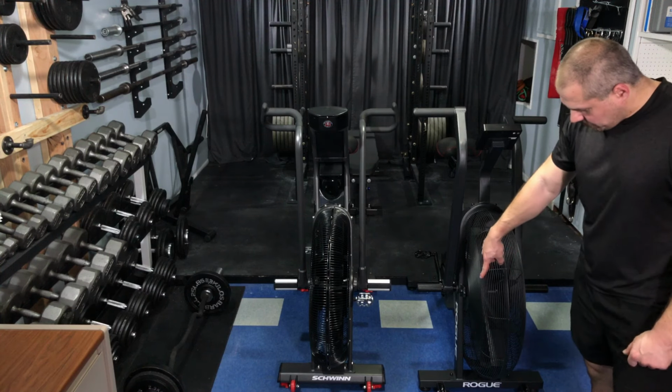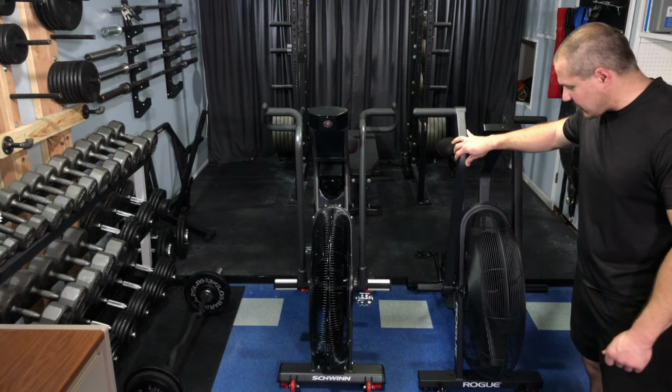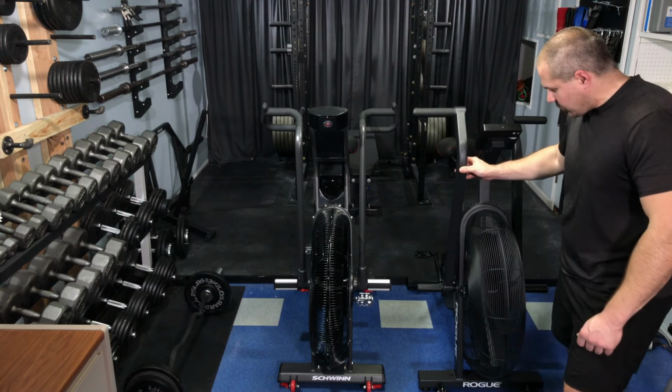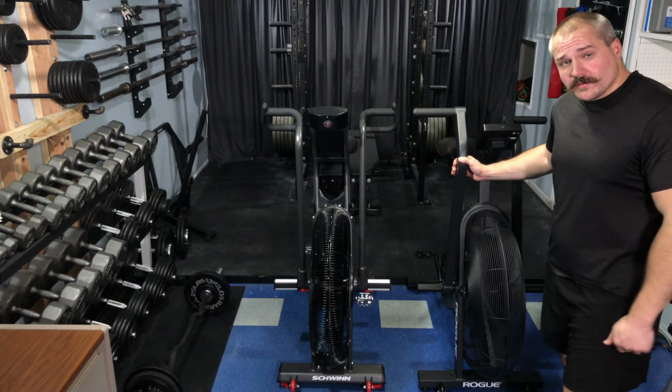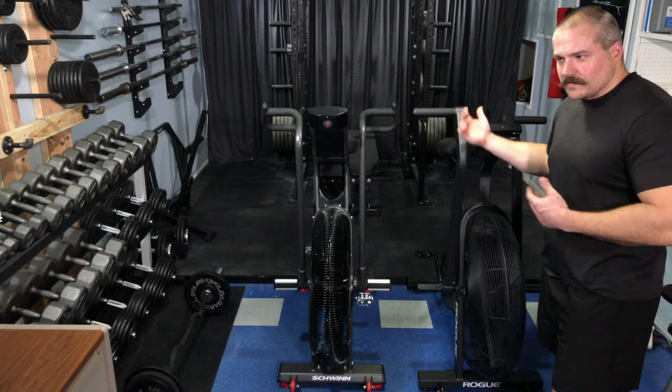You can see the feet on the Rogue, they're actually a little wider, so obviously that's going to give you a little more stability side to side than the Schwinn. It's not a huge difference, but it's enough to, I think, matter, especially when you're doing really high intensity intervals and really flailing around and looking like a moron like you just saw me do.